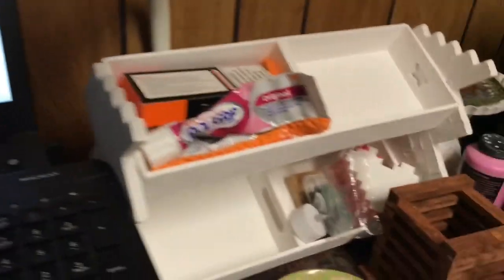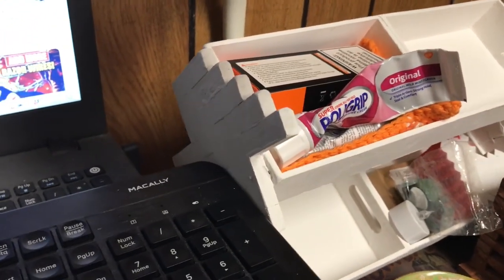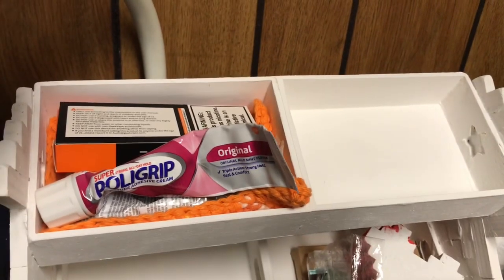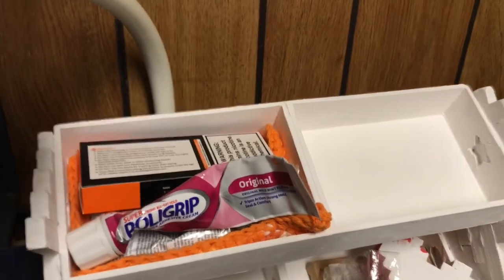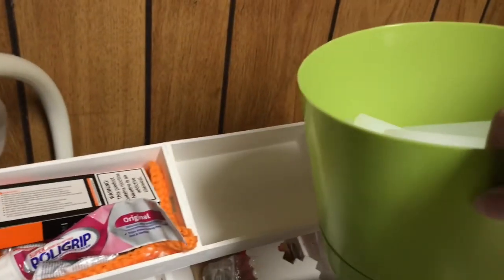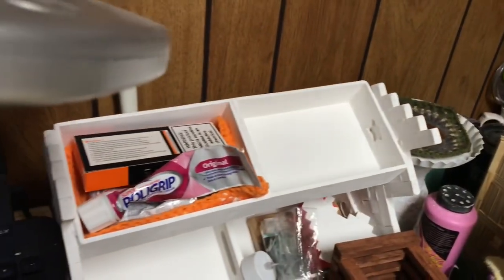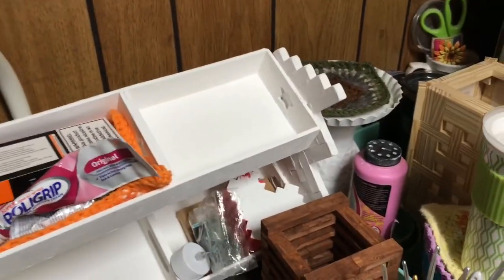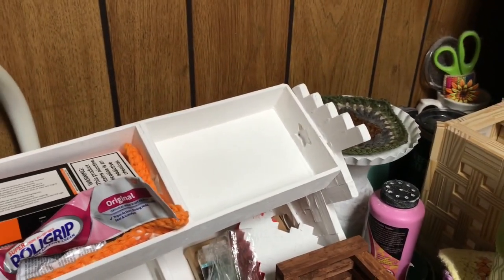Let's see. I also made this one over here. The sides are made of the Tumbling Tower blocks, and then the trays are just the little wooden trays you get at Dollar Tree. And I used a white chalk paint on those. Here's the green potter thing that I was telling you about. I actually had the painted blocks in there, but I just remembered that I put those in another container, and that's just glue sticks in there now.